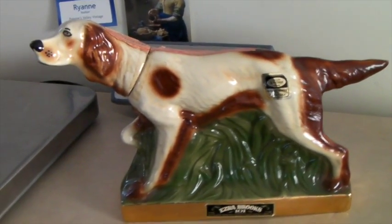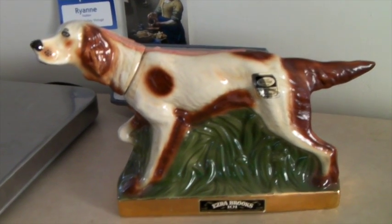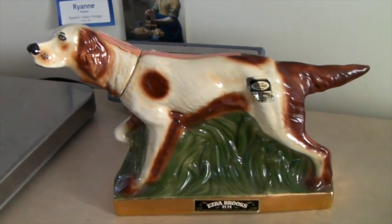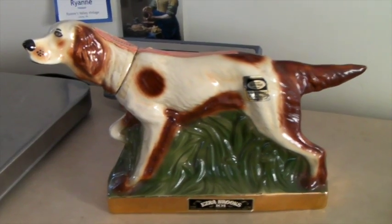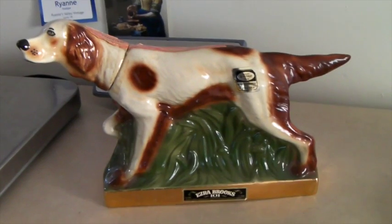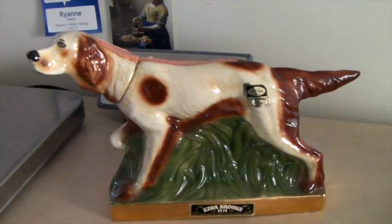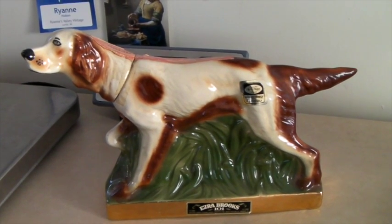This is a vintage whiskey bottle in the shape of a setter dog hunting. We don't usually get things like this because I don't find that they sell very often. We have sold some in the past, but this one came in a box lot at an auction, so I thought, okay, I'm going to try. So this sold for $36.99, which is actually cool. I'm glad that it sold.